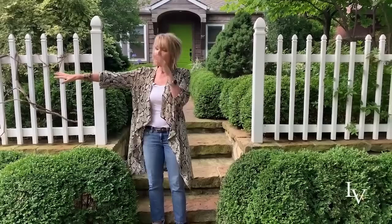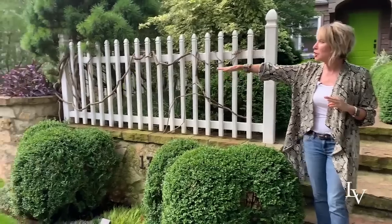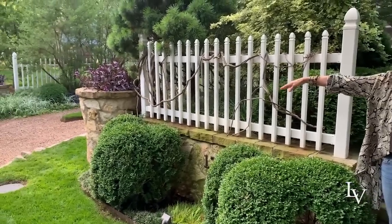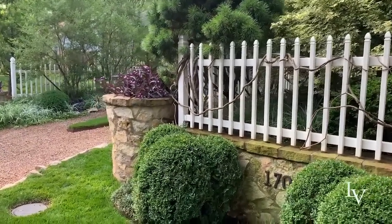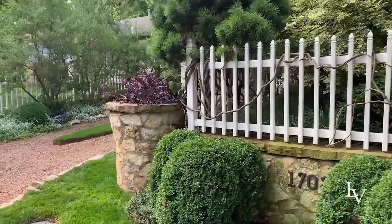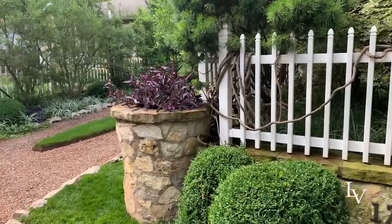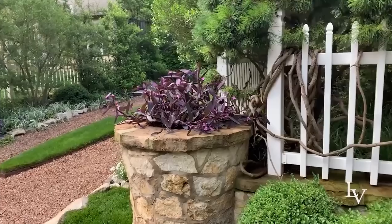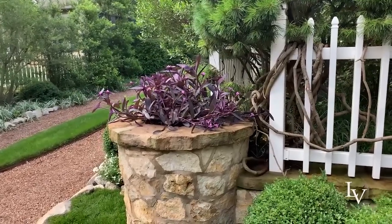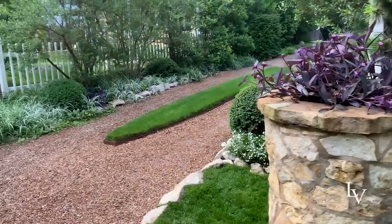So on the corner near the drive, they created what I think of as a large stone planter with the same rounded profile that echoes the boxwood. It's filled with something as simple as purple heart right now, and then it sits right next to and clings to the gravel driveway on the east.